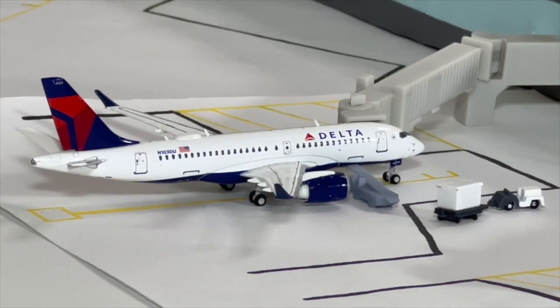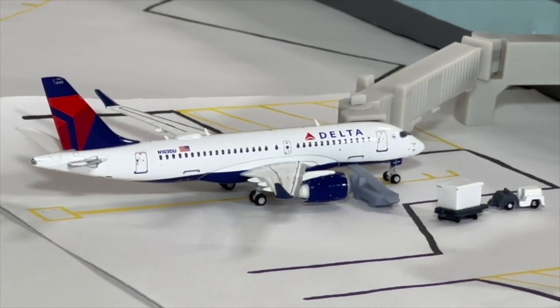Gates Alpha 4 and 5 are empty, so we'll be jumping ahead to this other Delta Airlines A220-100. And this aircraft had just arrived from Salt Lake City at 4:06 p.m. and she'll be making the return flight at 5:18 p.m. So really nice to have two of these Delta A220s. They're very nice for my collection, and I know I said this a couple of times, but it's a nice aircraft to add to my collection and my Delta fleet, and they are very nice at this airport.